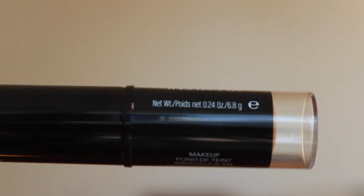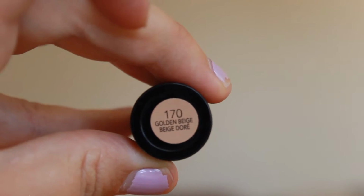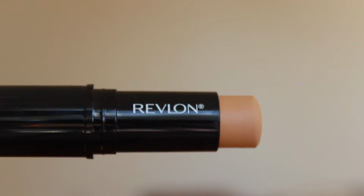So long story short, in the process of waiting for my favorite foundation ever in the entire universe, I have been on the hunt for a drugstore dupe, which is super difficult to find. Right now, this is my favorite one. It's Revlon PhotoReady Insta-Fix. I got the color 170 Golden Beige. It ended up being a pretty decent match. It might be a bit pinky for my complexion, but I work with it anyway because it's so good. You get a pretty decent amount of product in this, even compared to the Lancome version.